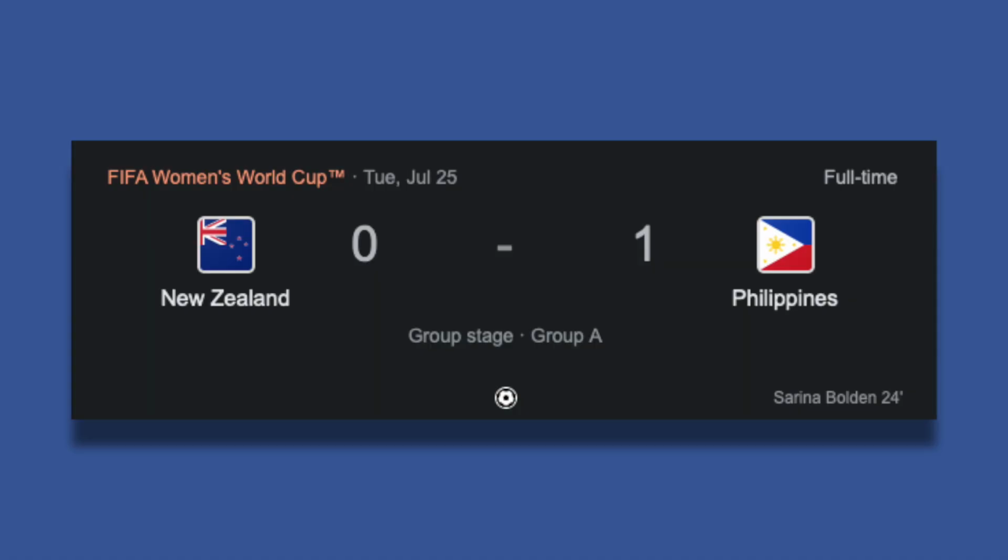Match day 2 started off with a heavily favored New Zealand side going up against the debutant Philippines. Despite being in control for nearly the entire game, one bad clearance attempt led to a Sarina Bolden header which ended up in the back of the net, giving the Philippines the lead in the 24th minute. If they could somehow hold on to this lead, they would have one of the greatest upsets in the group stage. And they did just that, surprising everybody by beating New Zealand 1-0.